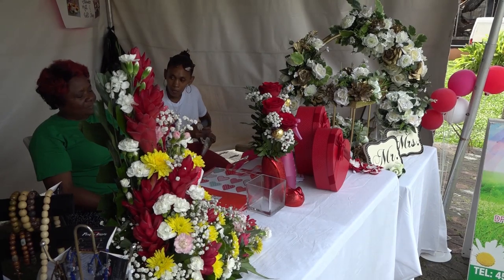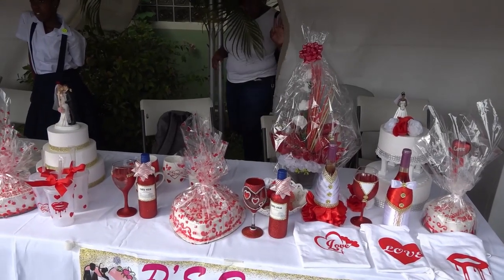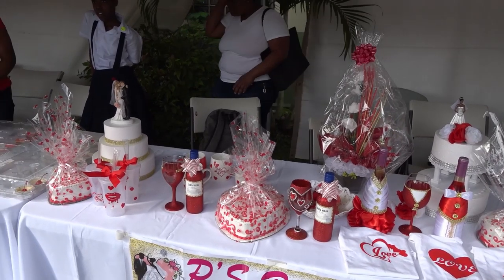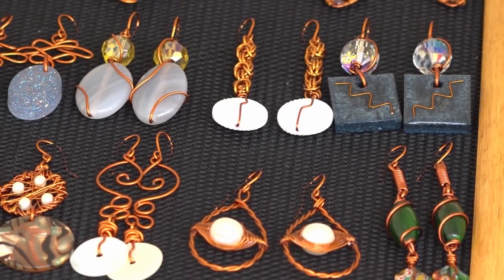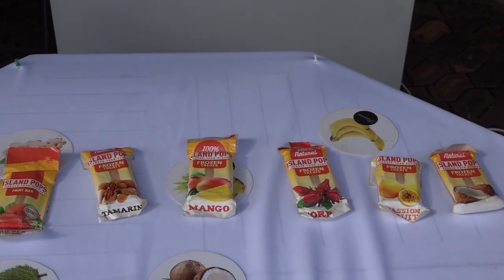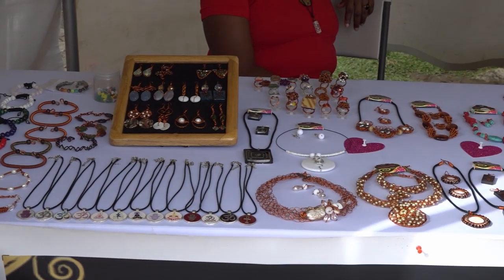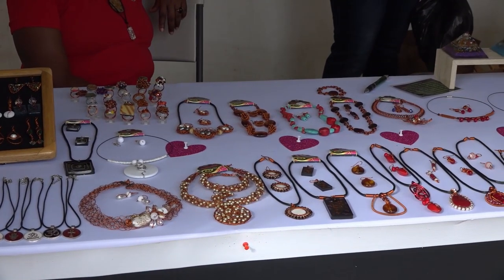The showcase was held at Constitution Park on the 12th of February 2020. Individuals interested in any of the products or services at the showcase are asked to contact the Ministry of Commerce, Industry, Investment, Enterprise Development and Consumer Affairs Small Enterprise Development Unit, SEDU. For the Government Information Service, I am Janelle Norville.